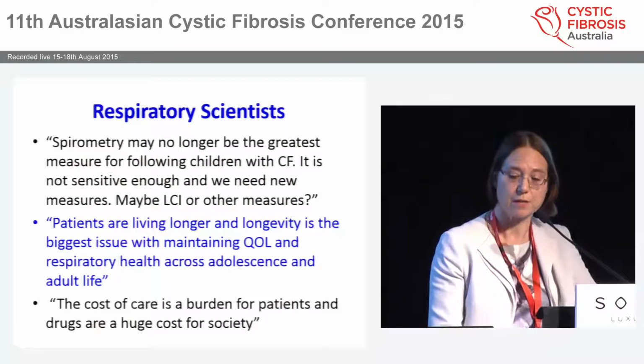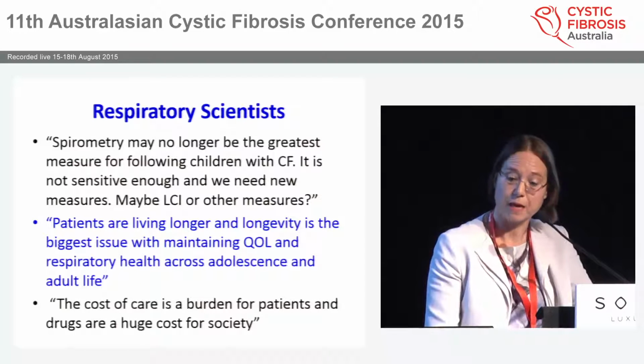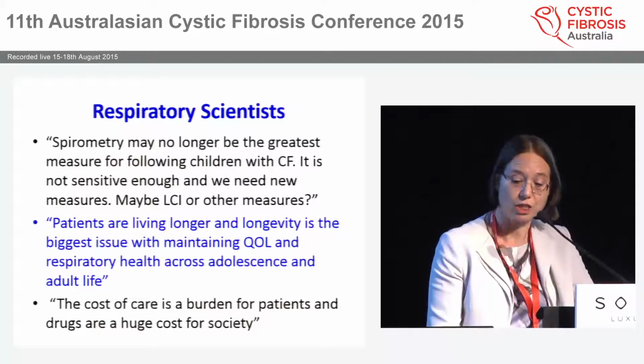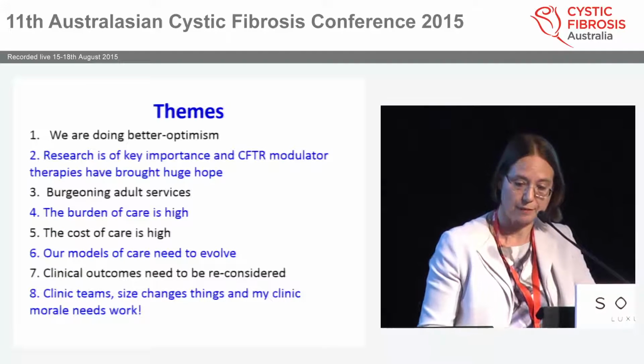Respiratory scientists. Spirometry may no longer be the greatest measure for following children with CF. Now that was interesting. It's not sensitive enough, and we need new measures, maybe LCI or other measures. Patients are living longer, and longevity is the biggest issue with maintaining quality of life and respiratory health across adolescence and adult life. And then the cost of care is a burden for patients, and drugs are a huge cost for society. So there are a number of themes that you can see.